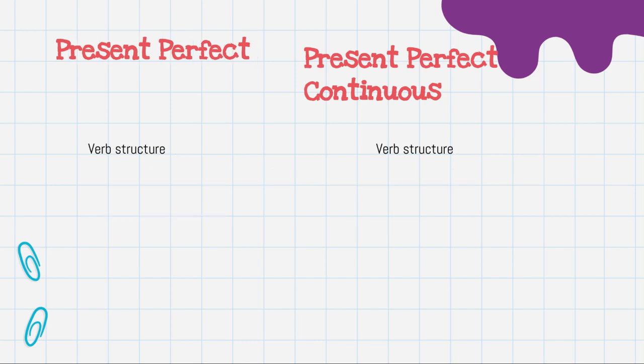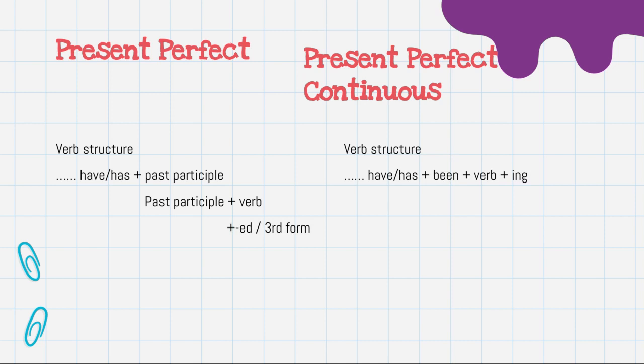The verb, also very important. For present perfect: have, has, past participle. What is a past participle? Voltooid deelwoord. Remember? Voltooid deelwoord. How do you make a past participle? With a verb. What do you do with a verb? It's plus ed or the third form.